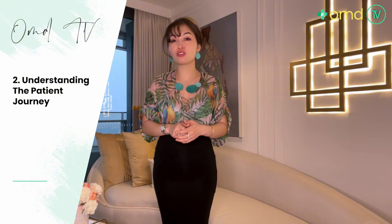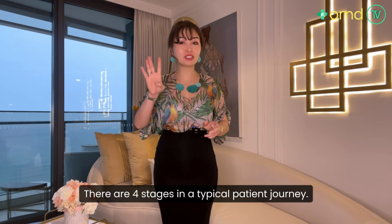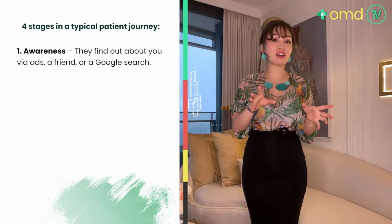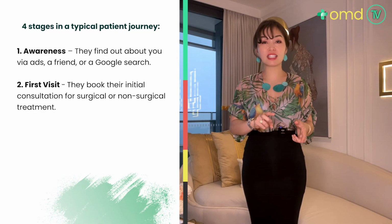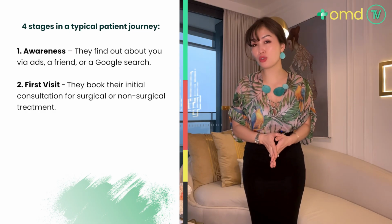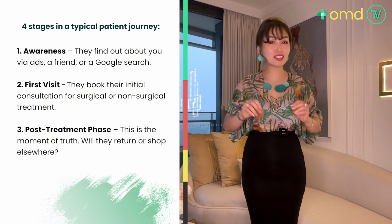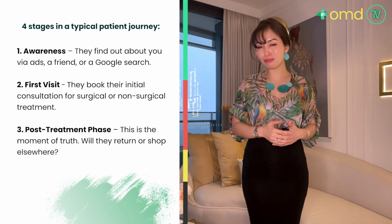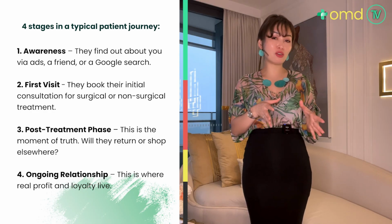The second thing is that you've got to understand the patient journey. There are 4 stages in a typical patient journey. The first stage is awareness. They found out about you via an ad, a friend, or a Google search. The second is the first visit, where they book their initial consultation for surgical or non-surgical treatment. The next is the post-treatment phase. This is the moment of truth. Will they return or shop elsewhere? And the next is the ongoing relationship. This is where real profit and loyalty live.